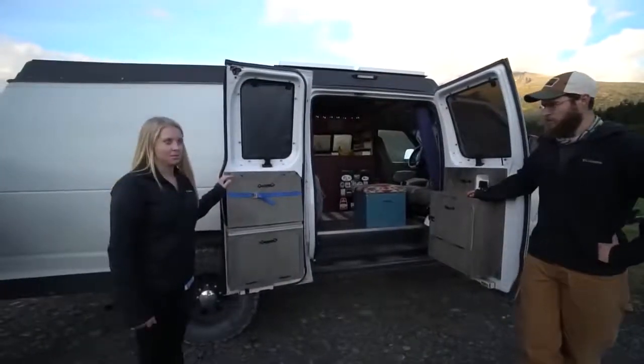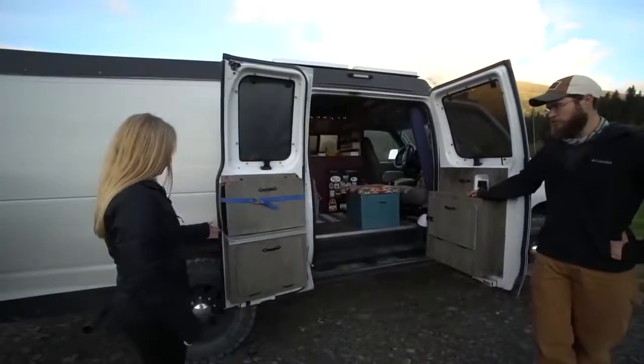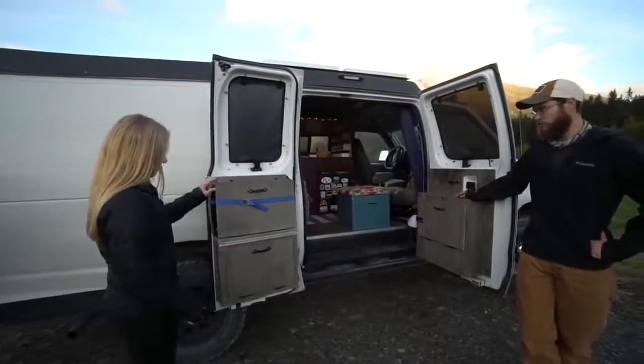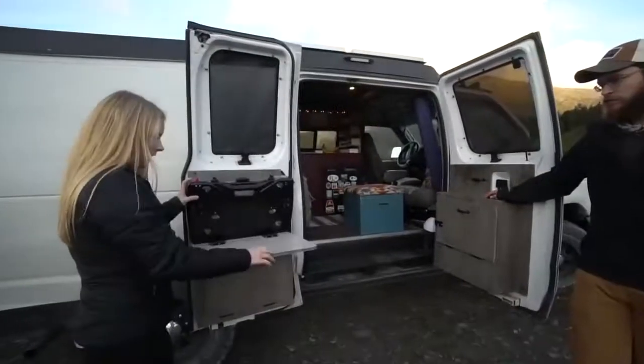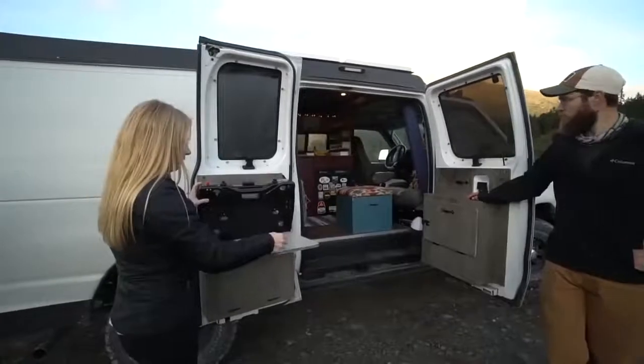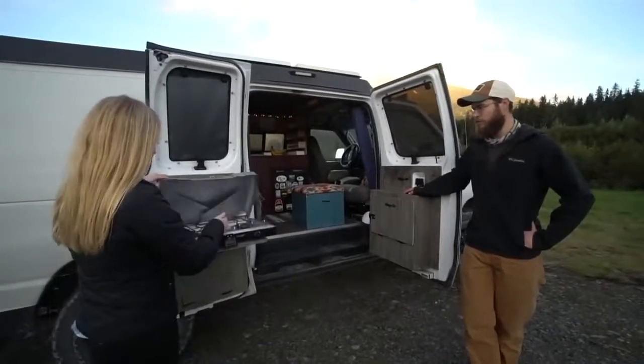This is where we do all of our cooking. We actually made these wood pieces to fit on the doors, and I painted them, and he did most of the woodwork. And on here we put some of our leftover vinyl countertop. It's the countertop from the interior that we had left over.